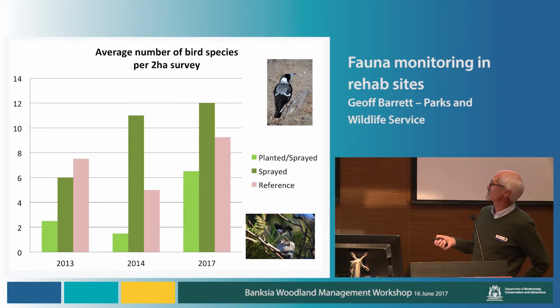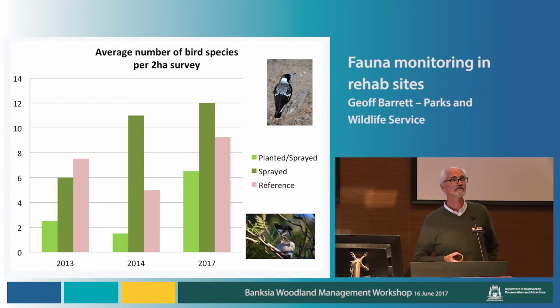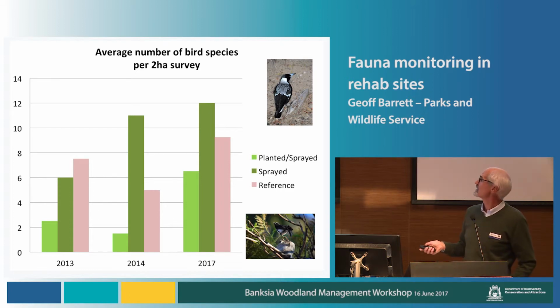Interesting to note that in the veld grass sprayed sites, started off with 6 species, up to 12 or so. So it's interesting when you do clean up that understory and get rid of that veld grass and get that shrubby diversity back in, the birds come back in. And then the pink here is the adjacent control sites.